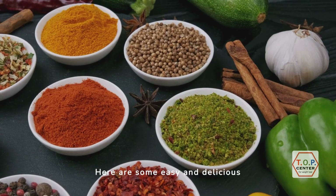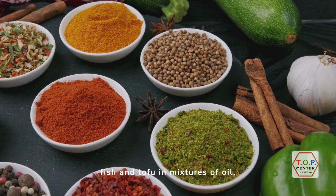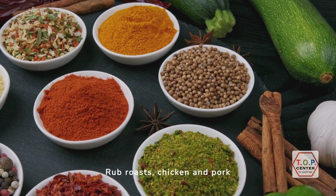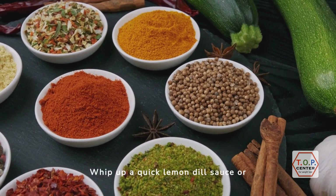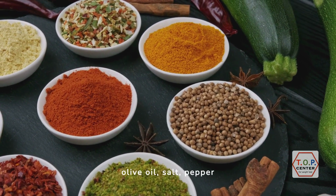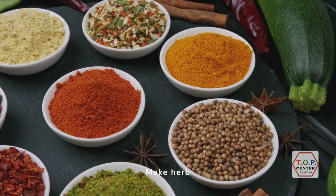Here are some easy and delicious ways to add more flavor to your diet. Marinate chicken, fish, and tofu in mixtures of oil, herbs, mustard, vinegar, garlic, and spices before cooking. Rub roasts, chicken, and pork chops with spice blends before roasting or grilling. Whip up a quick lemon dill sauce or chimichurri to pour over salmon or veggies. Roast veggies with fresh garlic, olive oil, salt, pepper, and herbs for delicious flavor.